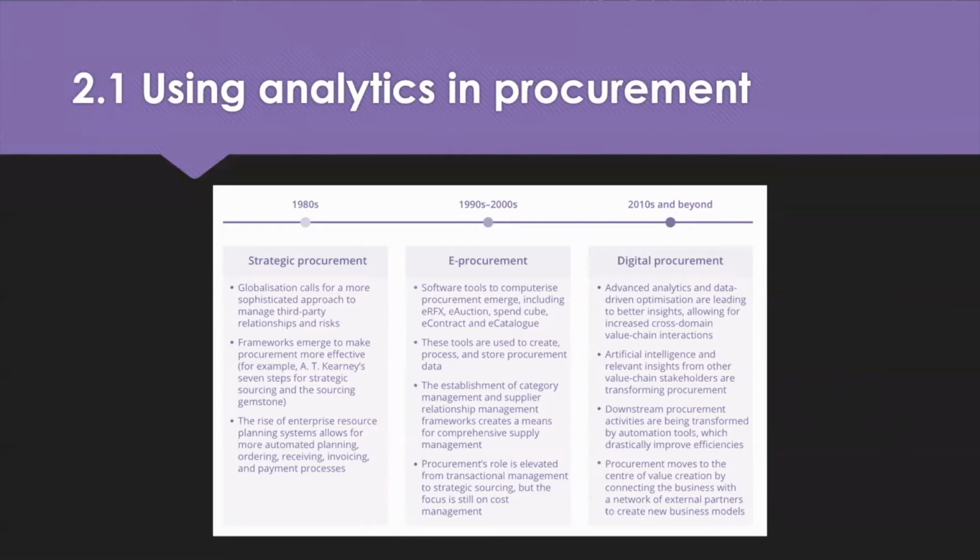But as we move into the 90s and 2000s, we got software that enabled us to do e-procurement, e-auctions, spend cubes, contract management, and catalogues. And at this point, we started to see the establishment of category management and supplier relationship management. And into the 2010s and beyond, we're now in this digital era where we have advanced analytics and data-driven optimization, as well as artificial intelligence, downstream procurement activities that are transformed into automation tools, and procurement moves to the center of value creation that's connected with the business.